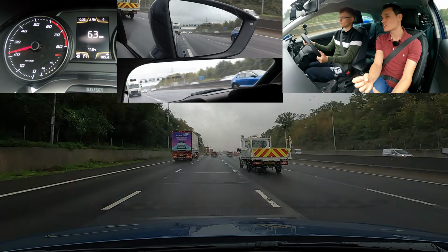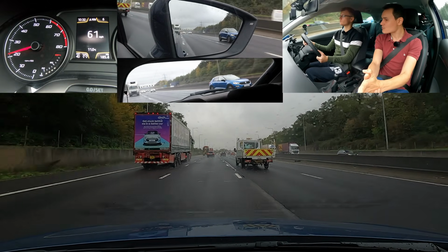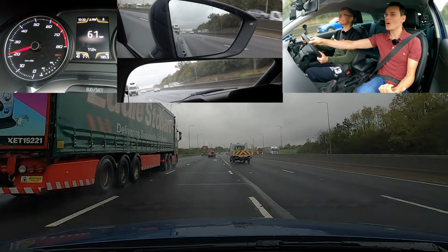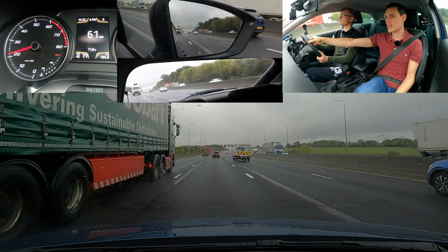Try to avoid passing on the left. It's important to allow cars to leave these roads. If you pass on the left, they can't leave. They can't get to the hard shoulder. If they break down, they can't take their exit. I am going to help with your position a little bit there, because you are drifting to the right. I saw that. Just try and stay in your lane.